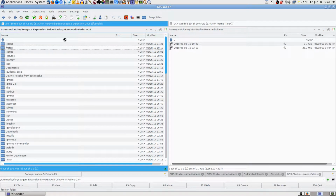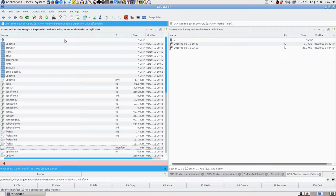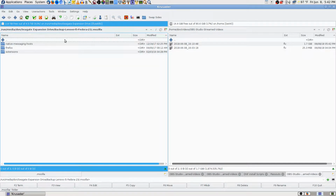I thought the cache for Firefox was in the Firefox folder. There, oh, that's the Firefox folder. Yeah, see, there's no cache in there, but evidently it's in that .cache folder. I saw it when the scans were going on. Mozilla, let's see. Yeah, oh, crash reports, and there's my two profiles.